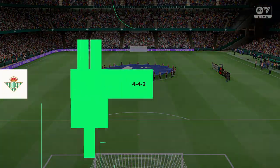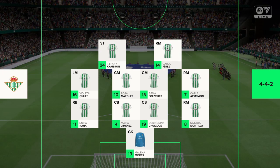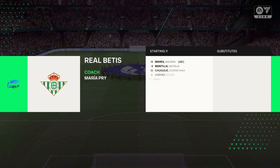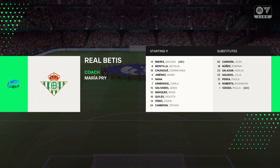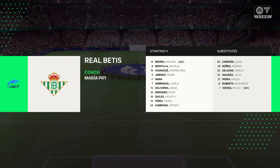Here's how Real Betis line up. Yeah, it looks to be a 4-4-2, and you'd expect the two strikers to occupy both centre-backs. When they attack, they'll combine, and the wide midfielders, they'll get forward to provide crosses for them both.